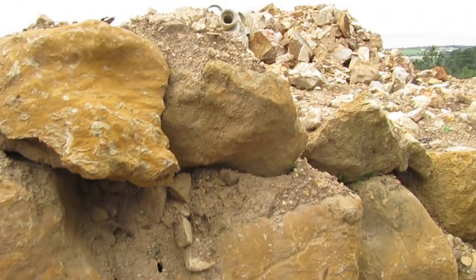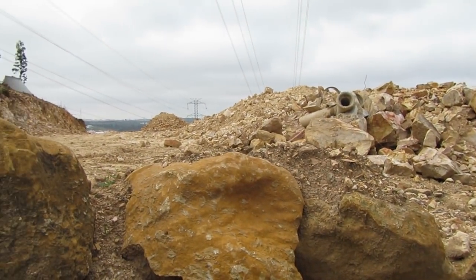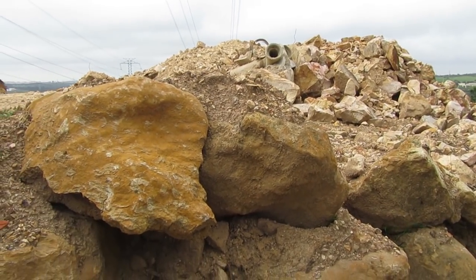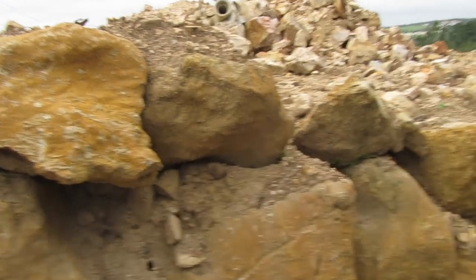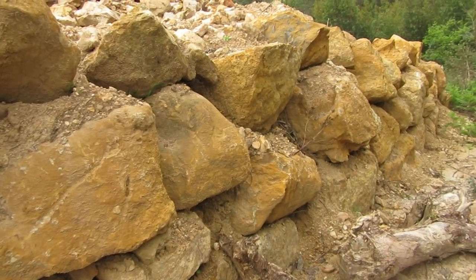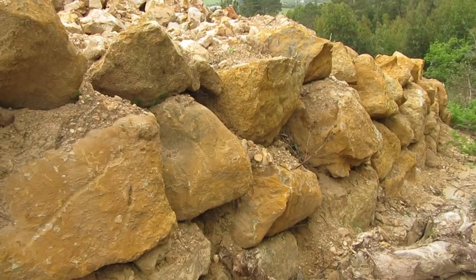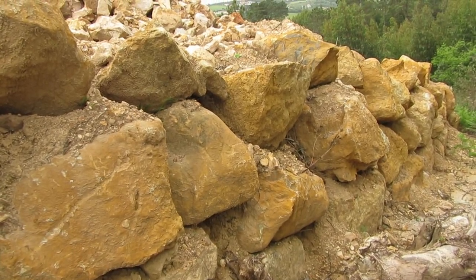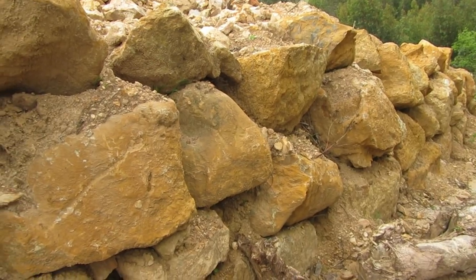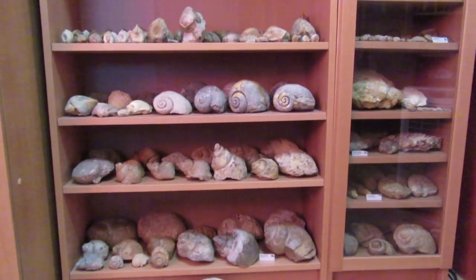So I come back here to see if there are any fossils. I didn't see any signs of fossils here, but I will try to see if I can find something in here, because if on the other side there are fossils, maybe there are in here also, but we'll see.